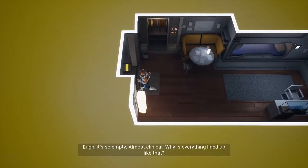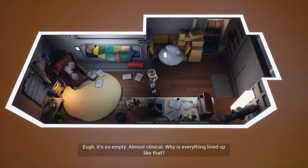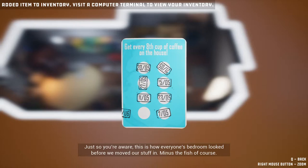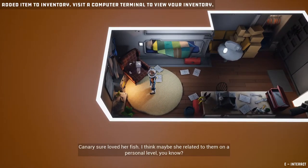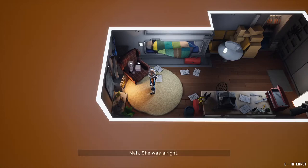Ugh. So empty. Almost clinical. Why is everything lined up like that? Just so you're aware, this is how everyone's bedroom looked before we moved our stuff in. Minus the fish, of course. Canary sure loved her fish. I think maybe she related to them on a personal level, you know? All cold-blooded and scaly, blank, expressionless eyes, her mouth doing that thing where it opens and closes all the time, but nothing of any value ever comes out. Nah, she was all right.